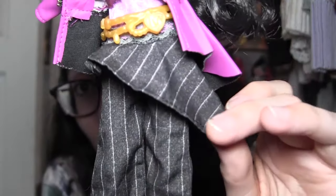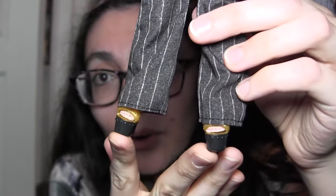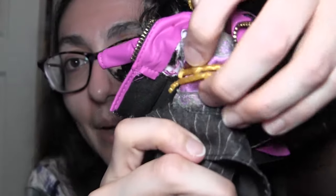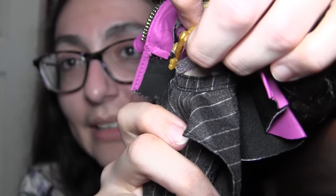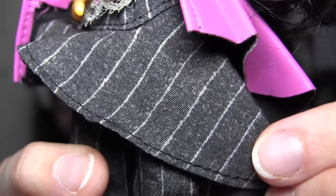So we have the gray. There's printed on pinstripes. They go all the way down to right above her feet, and they Velcro in the back, of course. There is even a little waistband above to show that it's high-waisted and to help hold it on better. The print on the fabric for these pants though, it's a little bit fuzzy looking, and it's not a bad fabric, it's like a cotton fabric. I think the printing could have been a little bit cleaner. I still like the pants a lot. I really love the design.